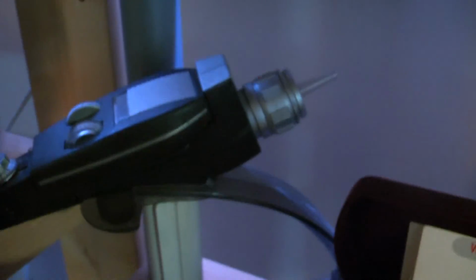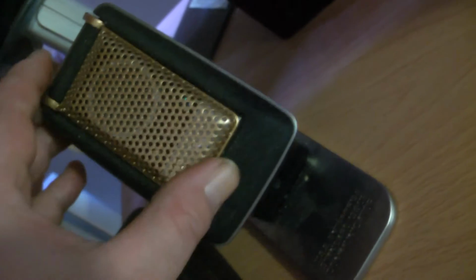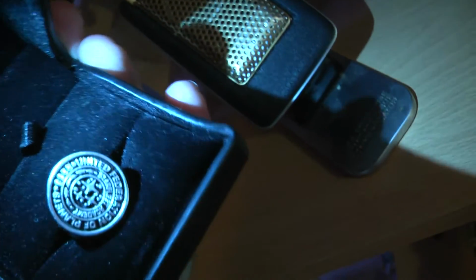Right, we're on to my phaser collection, guys. Diamond Select phaser there. Communicator from the One Shop, that actually works with a telephone, is superb. Love the magnetic stand. Here we have the Starfleet Academy ring. I've done a video on that, which looks really nice.